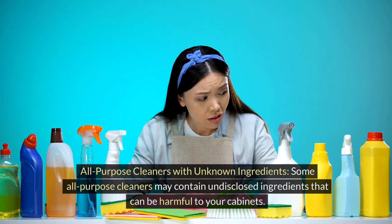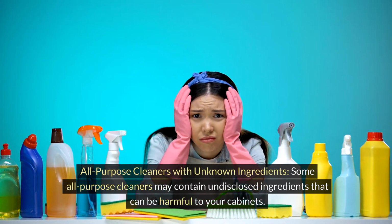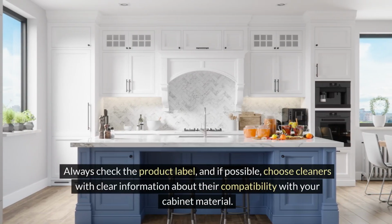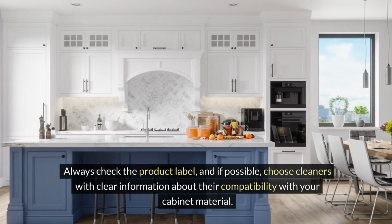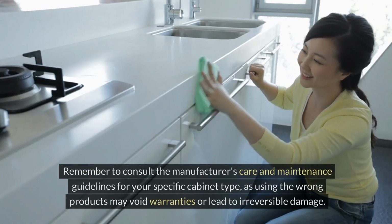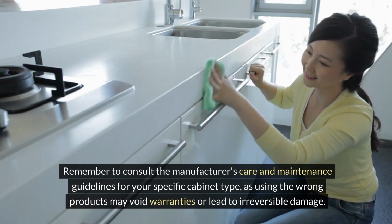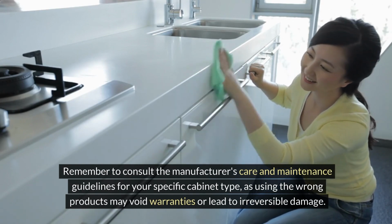All-purpose cleaners with unknown ingredients. Some all-purpose cleaners may contain undisclosed ingredients that can be harmful to your cabinets. Always check the product label. And if possible, choose cleaners with clear information about their compatibility with your cabinet material. Remember to consult the manufacturer's care and maintenance guidelines for your specific cabinet type, as using the wrong products may void warranties or lead to irreversible damage.